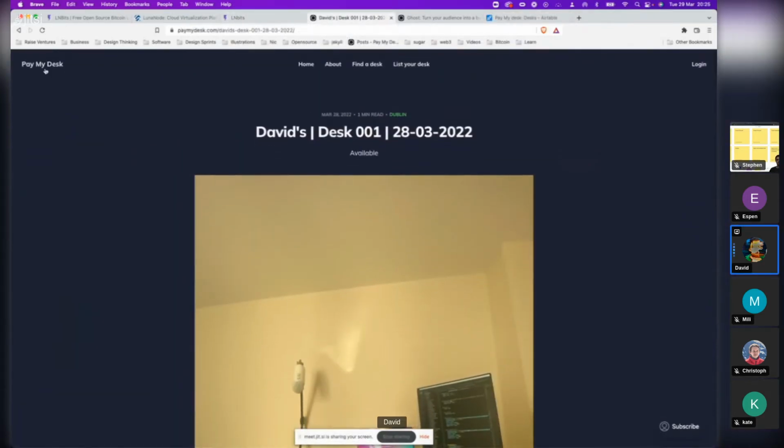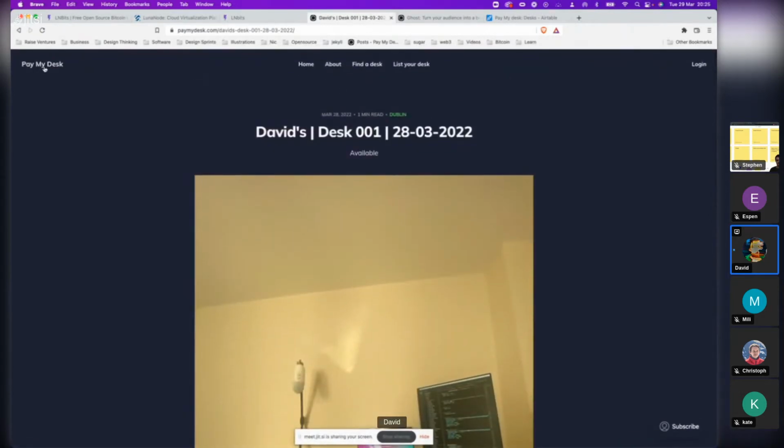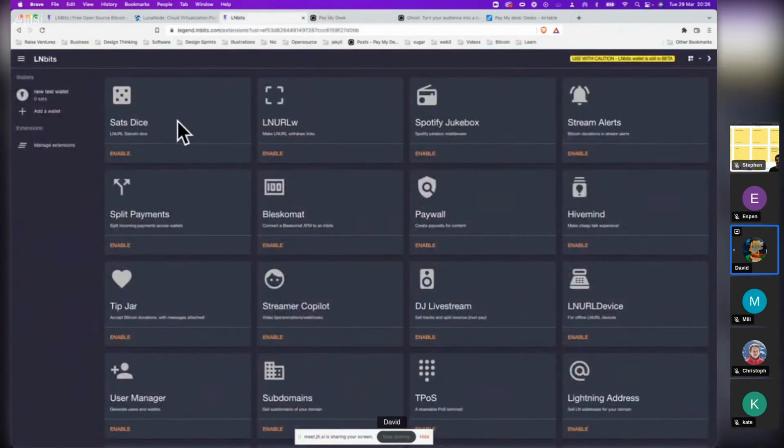Obviously, if we were to progress this further, you would need a login system built in, and different ways to list things properly and stuff like that. But for me personally, jumping in and learning about Lightning and Bitcoin was a class experience, getting in there and playing about with stuff. And I think LNbits is really cool.